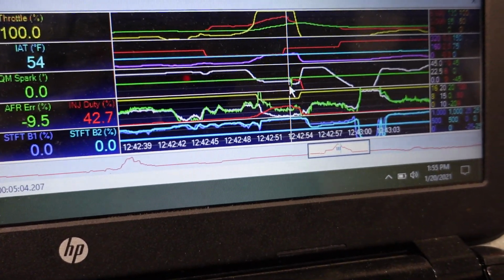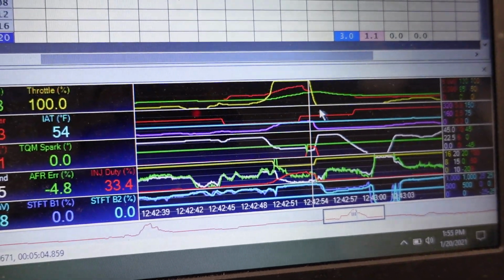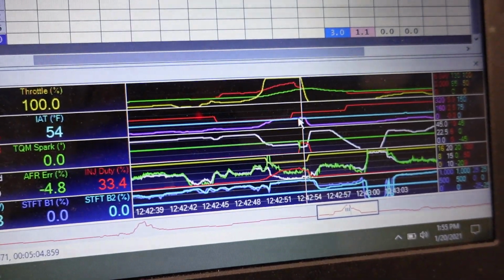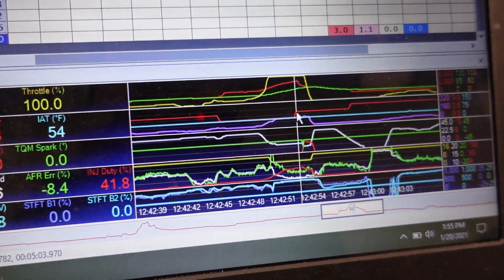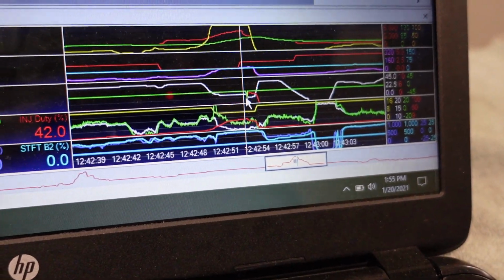Now there is something a little bit funky going on here because this was just right after a shift. This line right here, this is gear. So we went from second to third gear, which the shift happened right about there. And almost immediately after, we had a little bit of timing pulled. And I think it might have something to do with torque management. I'm not sure because I did gear shifts on the other pulls as well. But just think about this.